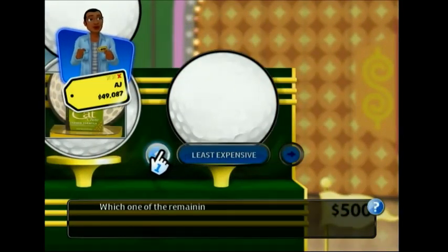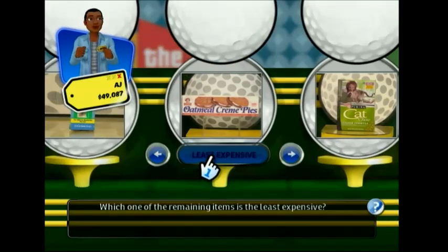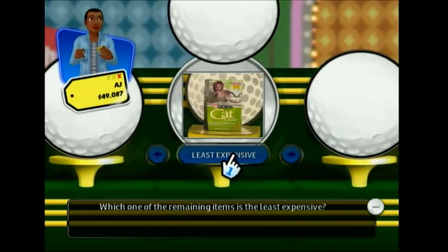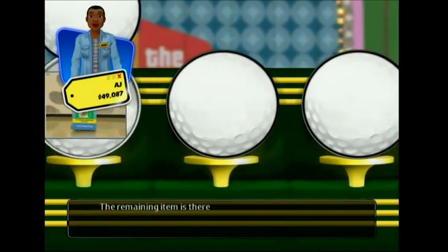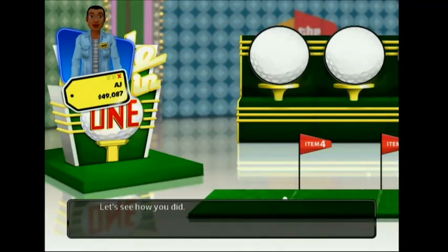Which of these items is the least expensive? The remaining item is therefore the most expensive. Let's see how you did.